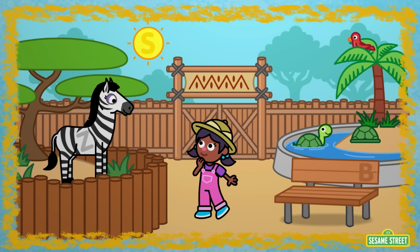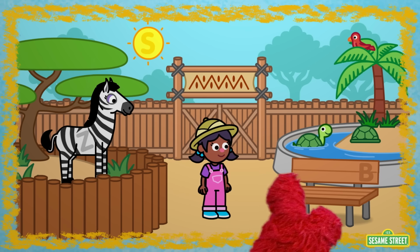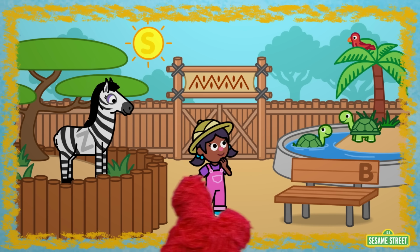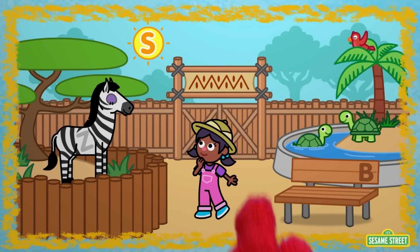Boy, Elmo doesn't see any letters. There's a B. A B? Where? The bench. Oh, the bench. Elmo sees it. B is for bench. What other letters can we find? An S. It's in the sun. Oh, there it is. S is for sun.